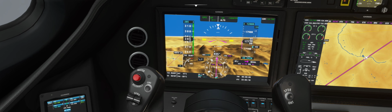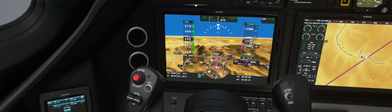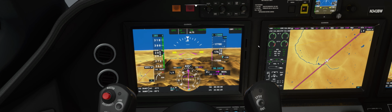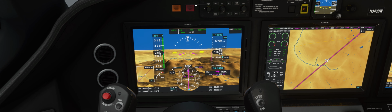3024. Very good. You can see right here on the visualized simulation, we are coming in over some very significant terrain. Cleared down to 12,000 by air traffic control, descending at 1,000 feet per minute. A lot of mountains down there, and we are completely IMC. Instrument meteorological conditions. We cannot see bupkis, and it appears to be raining, or at least we're in some rain.